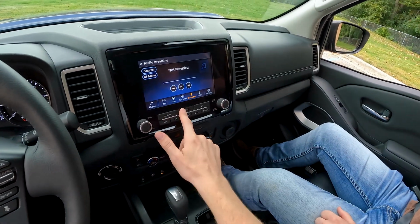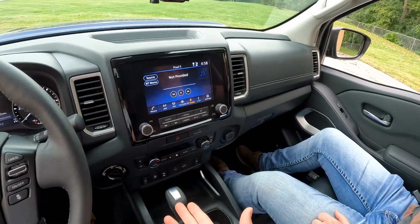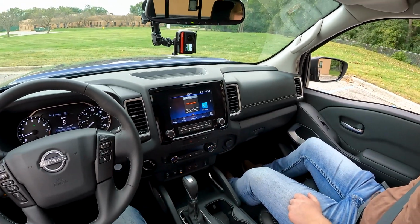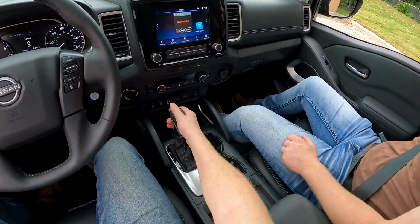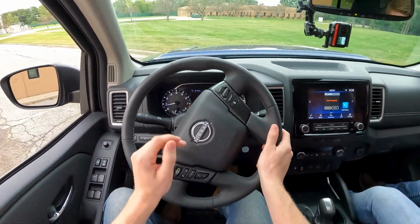Fairly straightforward Nissan infotainment. It's kind of just what they're putting in everything these days. It looks a little dated, but actually does work pretty well. No navigation, but you do have Apple CarPlay and Android Auto, so you can just kind of hook that up and be good to go. I like having the big old shifter that's easy to grab.